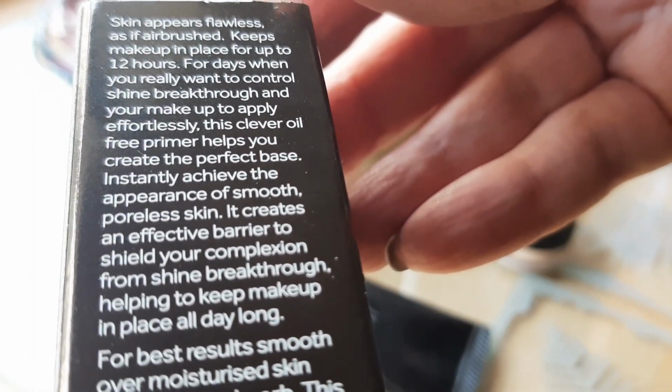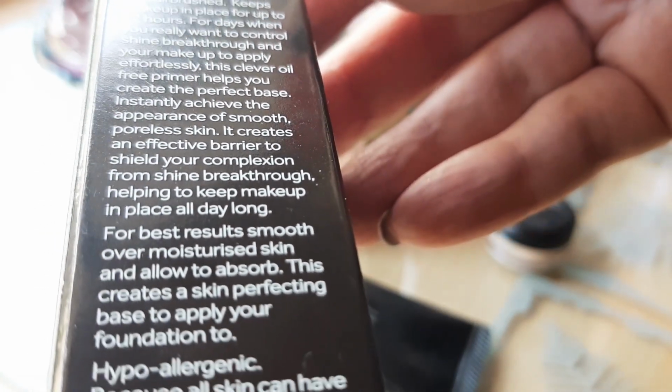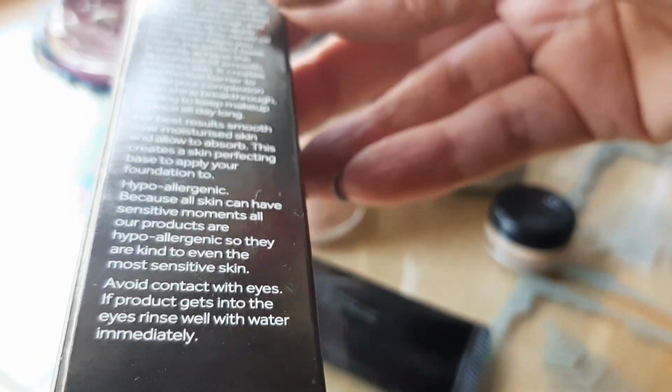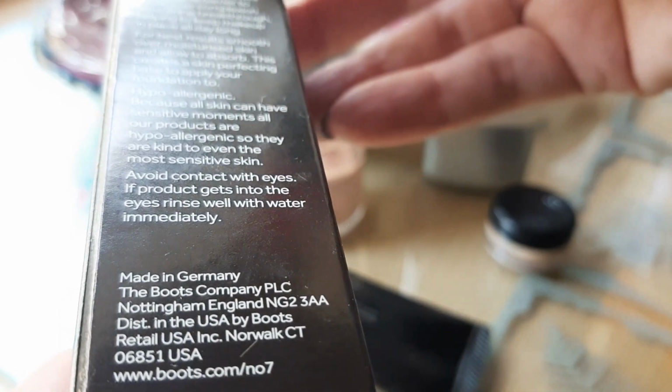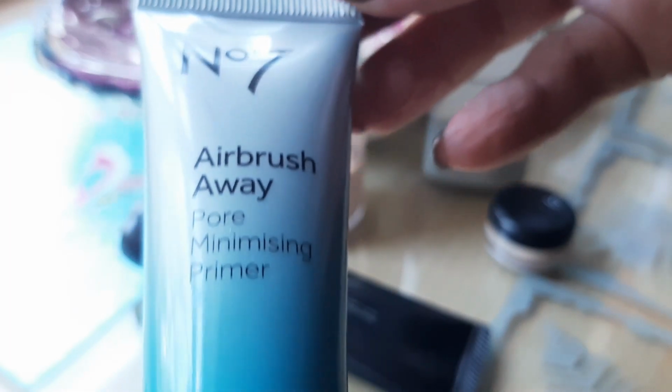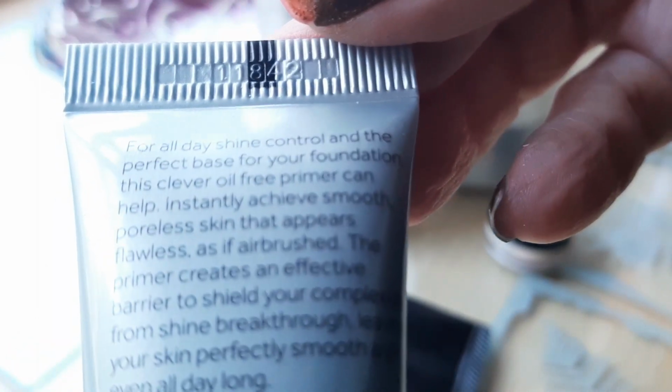The next one, as you saw there, is a No7 primer. Again, it comes in 30ml, and I purchased it recently because No7 had some very good offers. Again, it is cream based, and again it is just beautiful. You can choose it in your own skin color, and I highly recommend it. All these 4 primers I showed you now are simply amazing, and I highly recommend them to you.